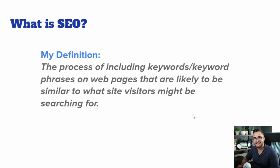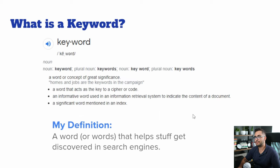So I wrote this in my own words. My definition, if it's easier for you to understand, is that SEO is the process of including keywords and keyword phrases on web pages that are likely to be similar to what site visitors might be searching for. I don't know if that makes it easier for you, but that's kind of an easy way that I think of SEO.